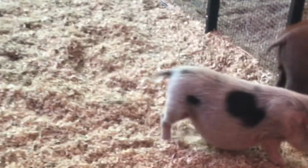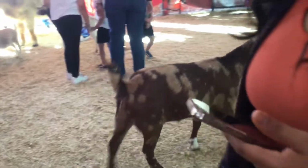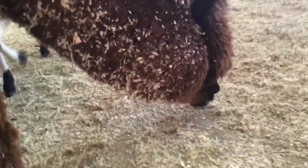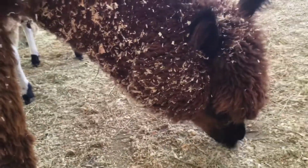That one's so big. Look at the animals. So cute. Wow, it's so so soft. How cute! He's real hungry. He's licking the floor. You're eating hay, huh?